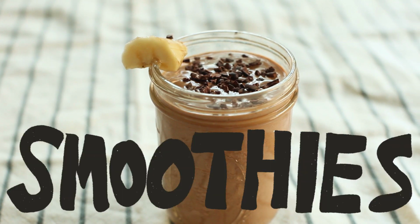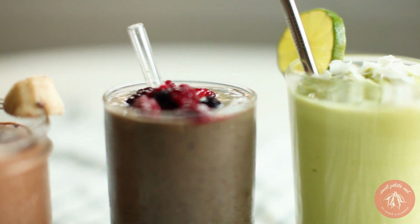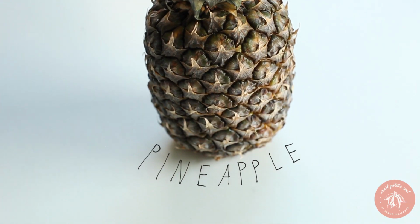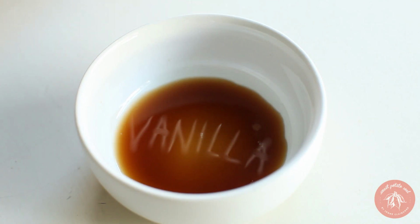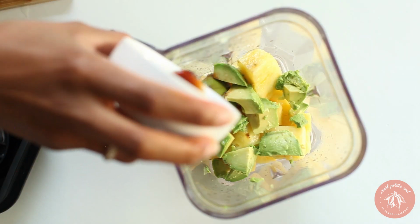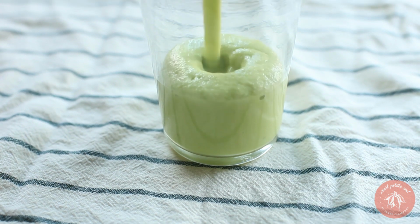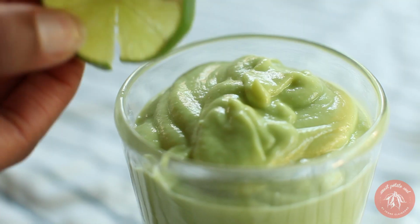Of course, you can always count on smoothies as a fast and filling breakfast. This one is a pineapple avocado smoothie. It requires a cutting board, but you can definitely make it in under 5 minutes. Quickly chop up your fruit, add it to the blender with a little water, and blend. This beautiful tropical smoothie is full of healthy fat, protein, and fiber.